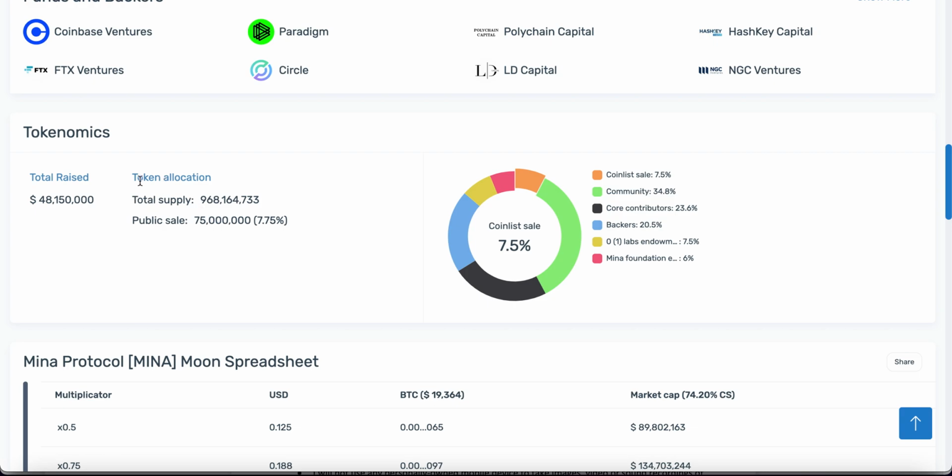So really, when you're looking at the total supply at the moment, it's around about 968 million. So not a massive amount. And in terms of how that token allocation is split, you've obviously got your biggest amount here for the community, 35%. So some of this is being distributed as staking rewards. The way that the token accrues value almost is basically through staking and giving money to validators on the network. So this is where some of that pot will basically sit.